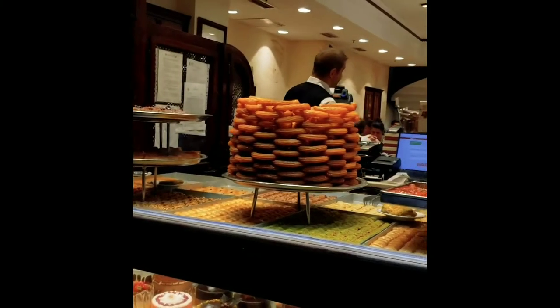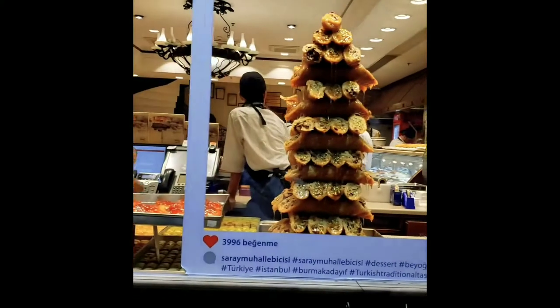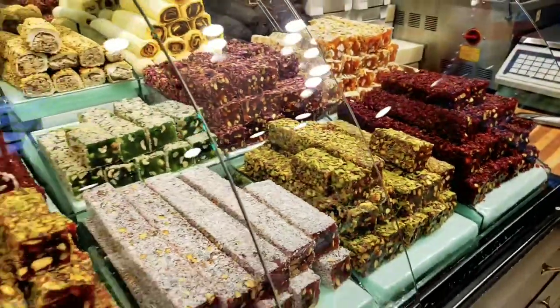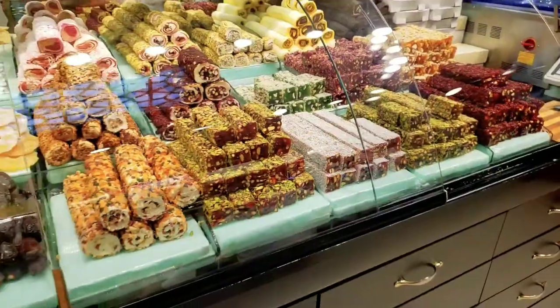So when you come to Turkey, you need to check out their desserts, their sweets. So I'm gonna go to a rooftop restaurant with a beautiful view of this Galata Tower and delicious food. So let's go check it out.